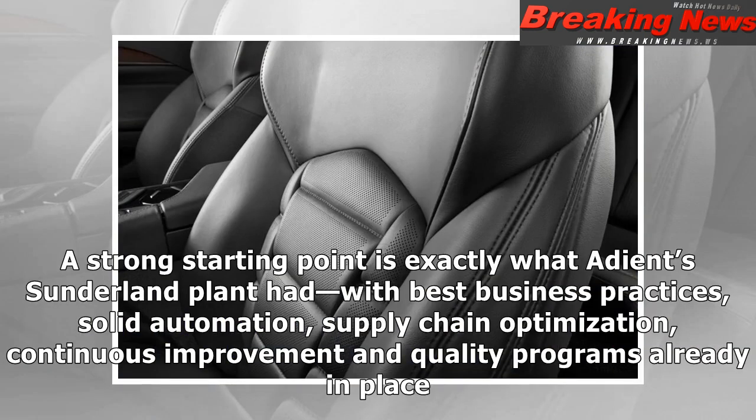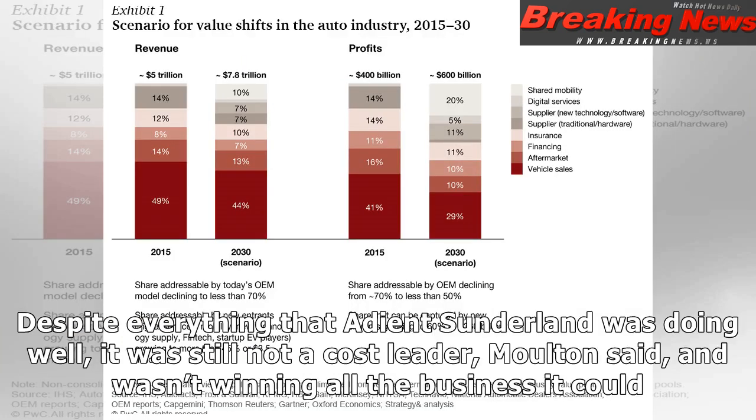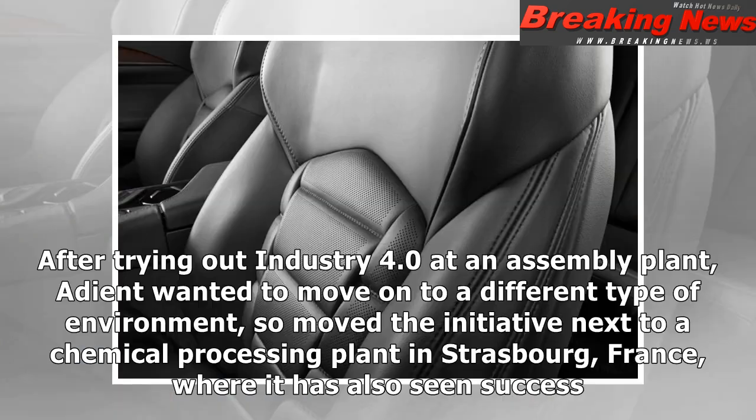A strong starting point is exactly what Adient's Sunderland plant had, with best business practices, solid automation, supply chain optimization, continuous improvement and quality programs already in place. "They had over $300 million of continuous improvement every year, with a strong focus on quality," Moulton said. Despite everything that Adient Sunderland was doing well, it was still not a cost leader, Moulton said, and wasn't winning all the business it could. There were still opportunities for improvement.